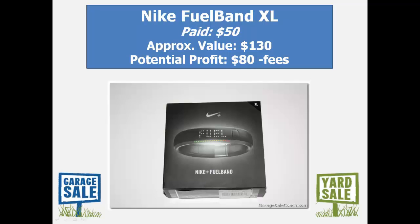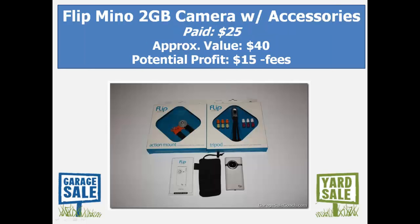I'd never seen this before. It was a Nike FuelBand, but I scanned it in with my Amazon app, and it looks like it's new. It still has the seal on it and everything. And he said it was new, so it was scanning at around $150. So he was asking like 75, and I offered 50. So I think I'll probably get maybe 120, 130. So that'd be $80 in profit.